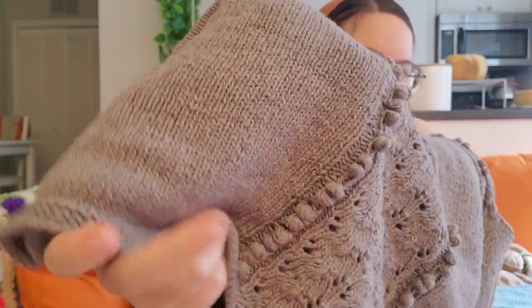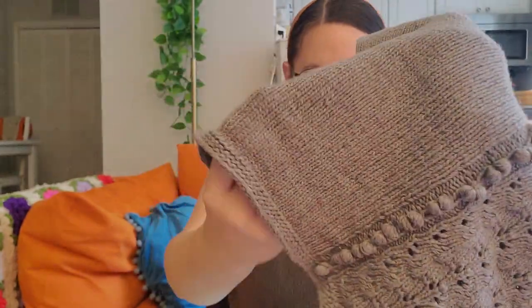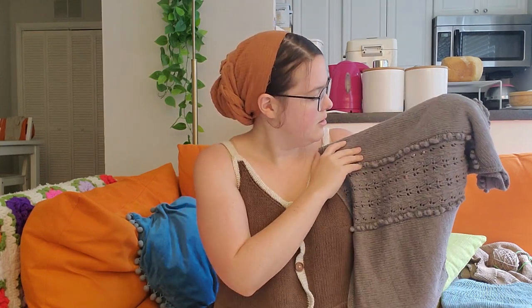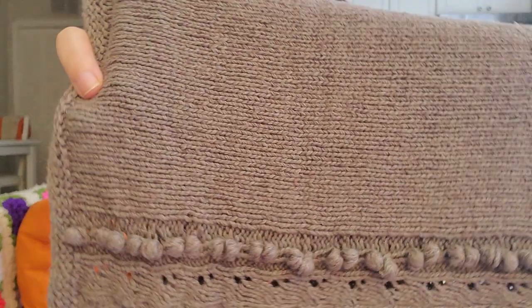So you can see that I think the linen is a little bit darker and more of a brown color, whereas the cotton and rayon is a gray color. And so from a distance, this just makes a nice warm brown. Marled, that's what I'm looking for. But up close, you can see that the yarn is a little bit marled, which I think is fun. I really enjoyed working with this yarn.